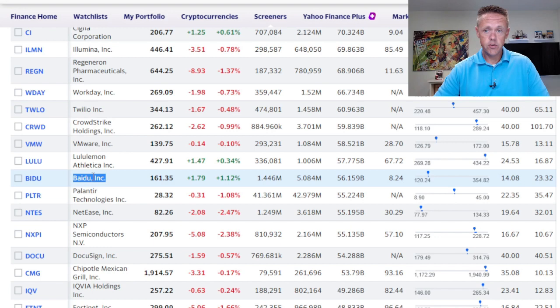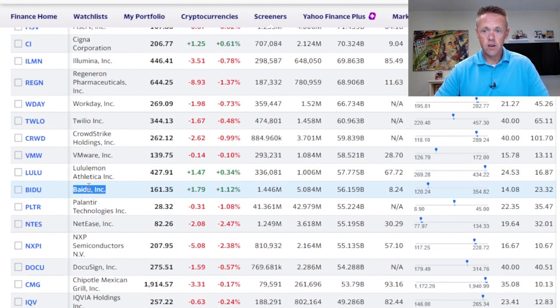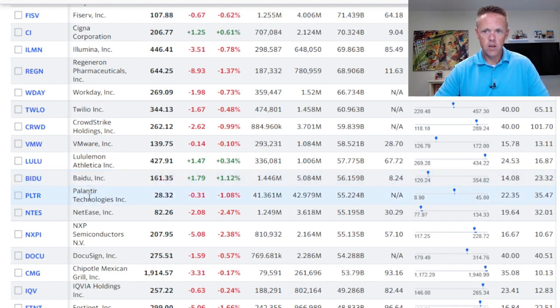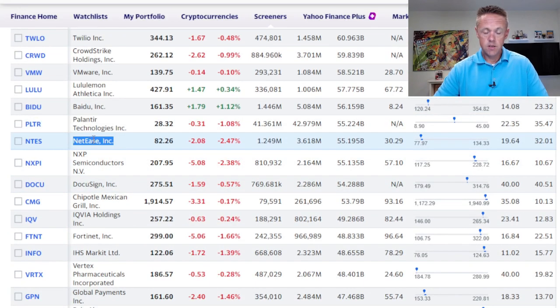Baidu, the Chinese search engine, same kind of risk as Alibaba. If I'll give them one thing though, this is 10-ish years that we're looking at, so hopefully they can bounce back and get a little leeway from the government. Palantir, you could argue this one because of their track record, which is very short. It is a stock I own, and I think that they have the technology and the adaptation rate to survive in 10 years, but it's certainly not without risk. NetEase, this is a China-based company with communications and gaming. Really tough to say. It wouldn't be on my list of 10-year stocks.